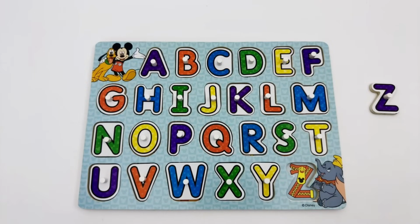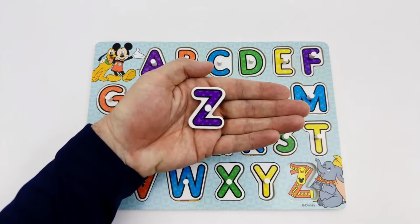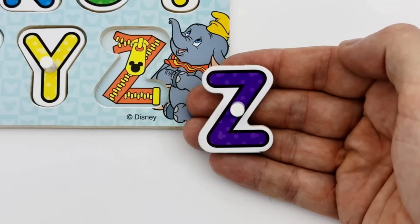The last letter of the alphabet is the letter Z. Do you see the letter Z? Yes, the letter Z is over here. Our letter Z is purple. The letter Z. Z is for zipper.